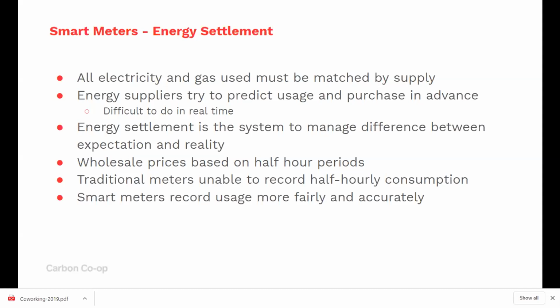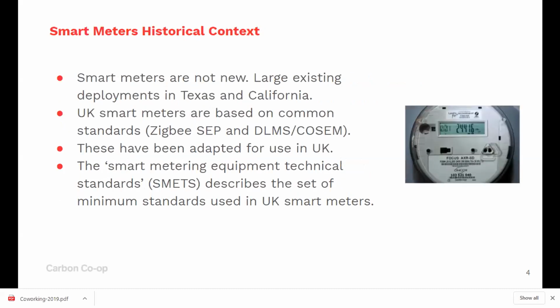You might have noticed there are systems at the moment like the Zigbee SEP, which are already known to some people and maybe even in your current home setup. They've been adapted for use in the UK to support the monitoring of our energy use, but they've got lots and lots of other functions, which is why we're very interested in them. Colloquially, they are known as SMETs, which stands for Smart Metering Equipment Technical Standards. The first generation examples are the ones you might be familiar with. The rollout is actually for SMETS 2.